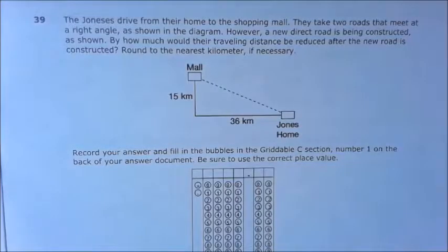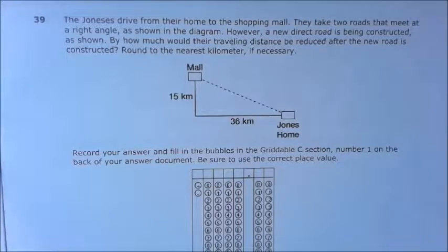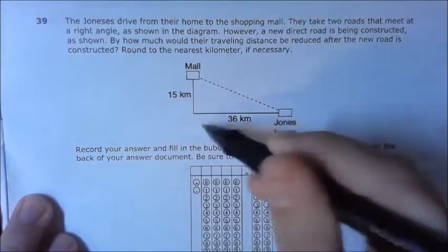Alright, in this question on number 39, it says the Jonases drive from their home to the shopping mall. They take two roads that meet at a right angle, as shown in the diagram. However, a new direct road is being constructed, as shown. By how much would their traveling distance be reduced after the new road is constructed, and round to the nearest kilometer, if necessary? Well, here's the existing roads, right?